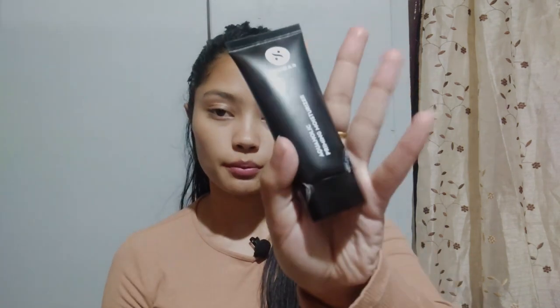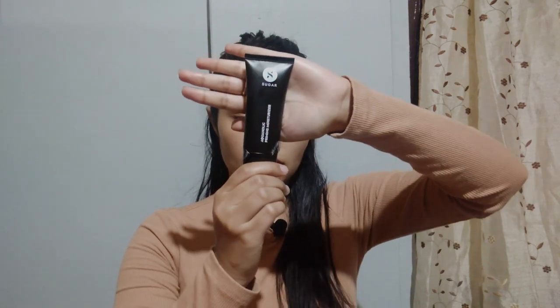So the first thing, I've already applied sunscreen, guys. So the first thing I'm gonna do is apply this Sugar Aquaholic Priming Moisturizer. I'm gonna take a little bit in my hand. I really like this priming moisturizer because it plumps the skin, moisturizes skin, and it minimizes pores. It's really good, and plus you can use it as moisturizer, as primer, without wasting money, you know. You can just get two in one. So yeah, I like this one.